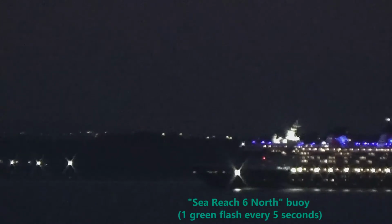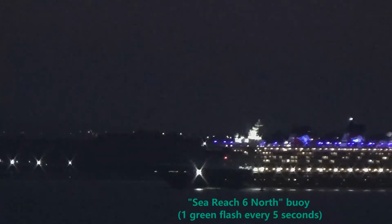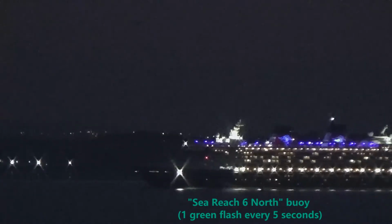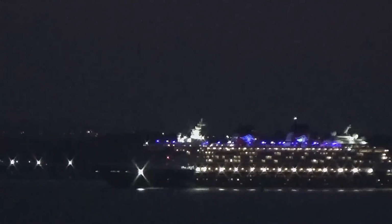We now see Disney Magic sailing past the Sea Reach 6 North buoy, which gives one green flash every 5 seconds. We will see the corresponding South buoy in a minute.